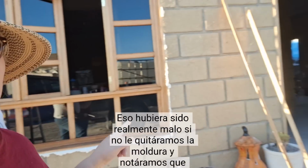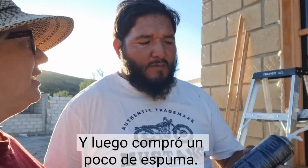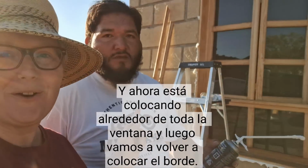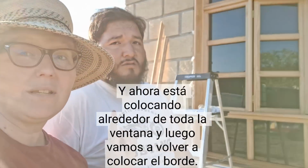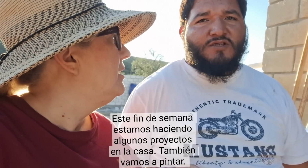So as you can see, he took all of that trim off, and then he bought some foam. Foam. En español, espuma. And so now he's putting foam around the whole entire window, and then we're going to put the trim back on. So we're just doing some projects around the house this weekend. We're also going to be painting. Sí, vamos a andar pintando también. Y así como ella explicó, pues le vamos a poner espuma alrededor de la ventana.